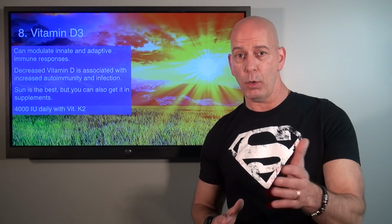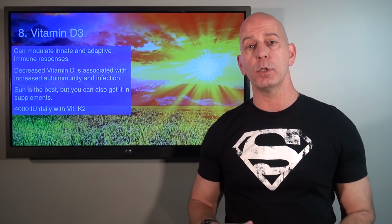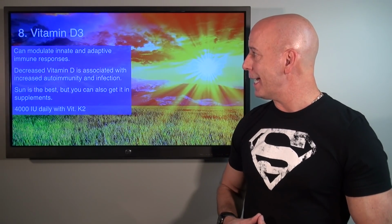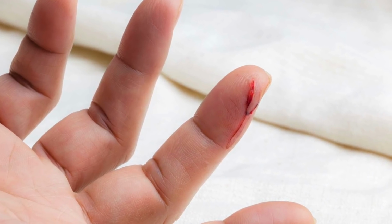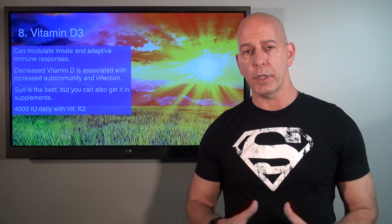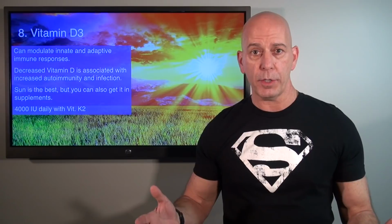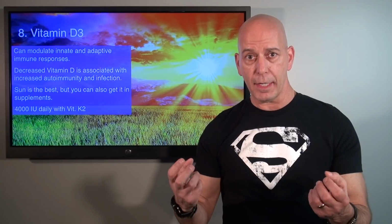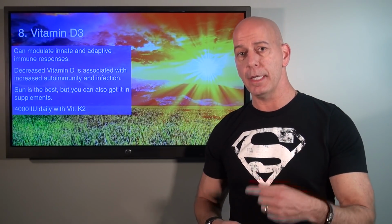But vitamin D is a very, very powerful vitamin. In fact, it's really more like a hormone or a pre-hormone rather than a vitamin, but it's been shown to absolutely boost your immune system. Vitamin D can help modulate the innate and adaptive immune responses. Well, your innate system, think about this. When you cut yourself, you don't have to think about it. Your body just knows what to do. If you cut your finger, your body knows how to heal it. If you need more thyroid hormone, your body knows how to do that. That's your body's innate system. We call it God within, that's your innate system. That knows exactly what to do. So this helps to modulate that system.